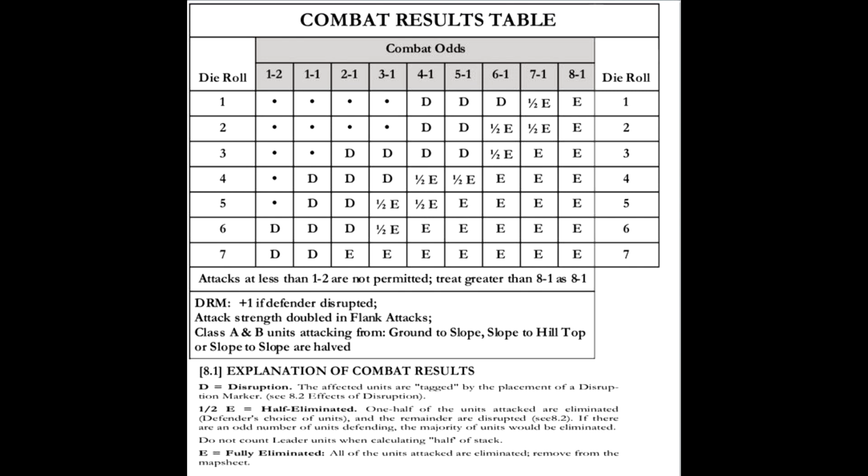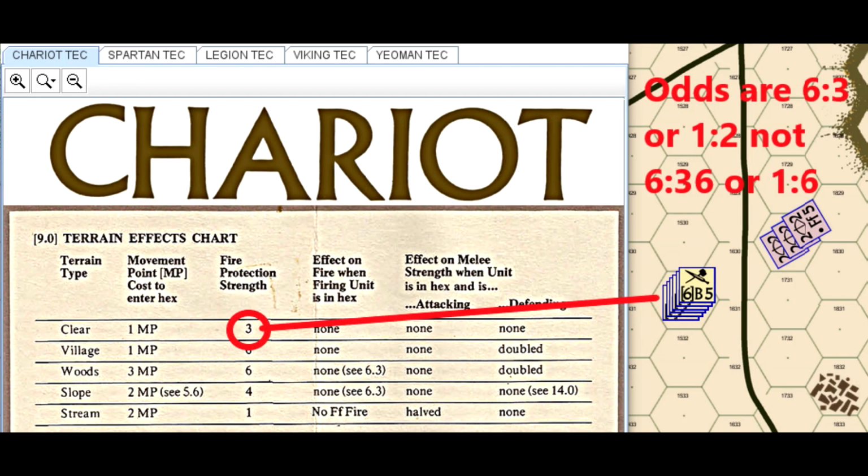However, like melee combat, you simply compare these numbers to come up with a combat odds ratio, and you roll a dice and refer to the combat results table. Now, in defending against fire combat, facing has no bearing whatsoever. Defense in fire combat is always based on the terrain fire protection strength. So remember, if you have, say, 6 strength points in a clear area, which has a terrain fire protection strength of 3, then all of these units are going to defend as 3.